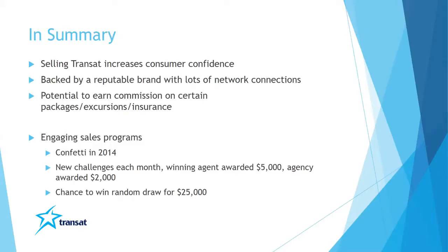Transat also offers engaging sales promotions from time to time, such as the Confetti program, which was launched in 2014. For 12 months, Transat provided monthly challenges to sell various destinations, and each month, the winning agent was awarded $5,000 and their agency was awarded $2,000. There was also the chance to win a random draw at the end of the program for a grand total of $25,000. So what are you waiting for?